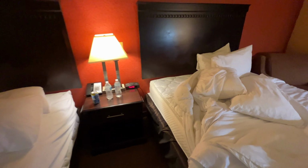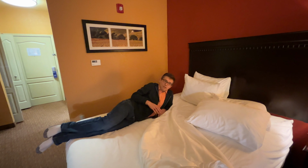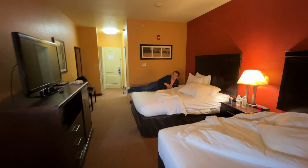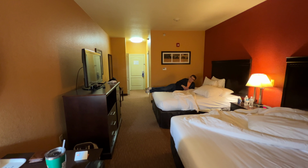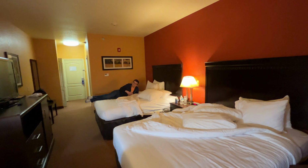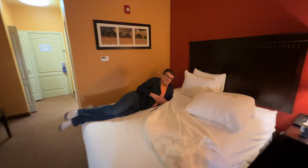So yeah. How much did we pay for this room? 80 something? Yeah, 90. $90. It is a Sunday night, definitely not a weekend. So this is a look at this room, and this is a better value than we paid last night. And I think it's slightly cleaner. So with that being said, I guess that'll be it.